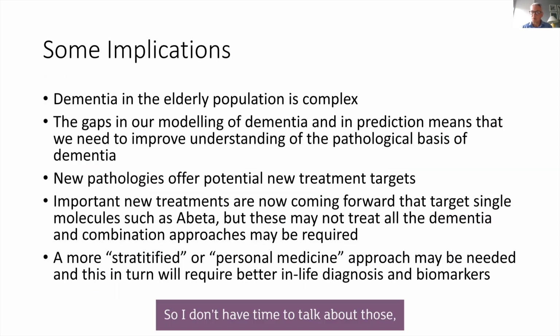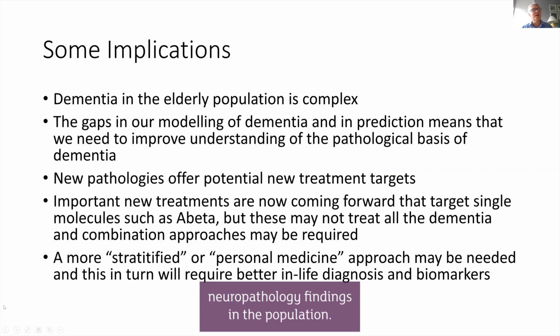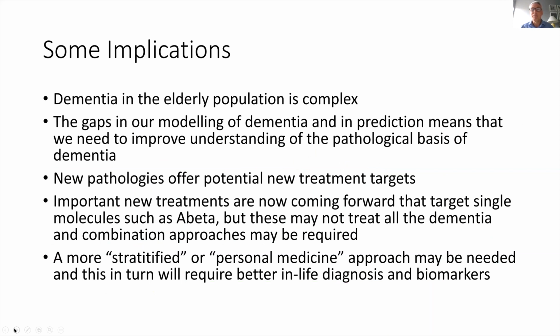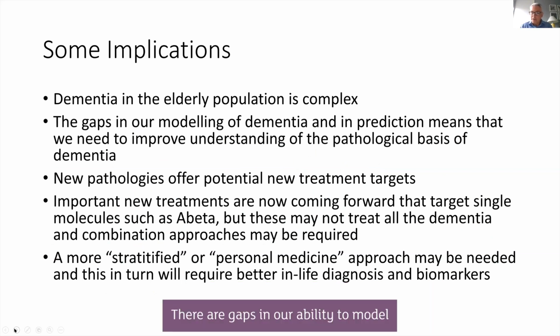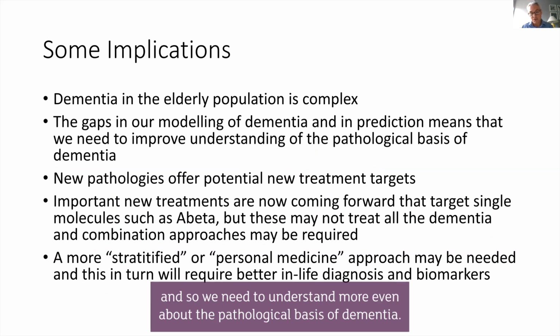So I don't have time to talk about those, but I just wanted to finish with some implications from these neuropathology findings in the population. Firstly, dementia in the population is very complex and often mixed. There are gaps in our ability to model the pathology of dementia, to predict dementia from our lesions. And so we need to understand more even about the pathological basis of dementia.